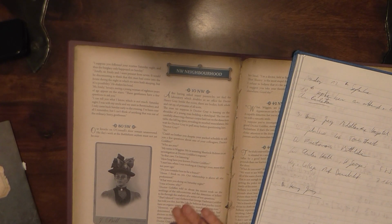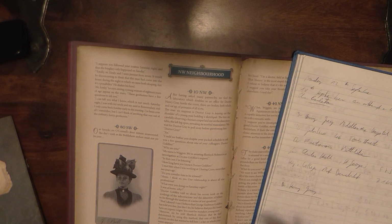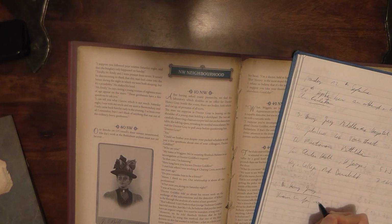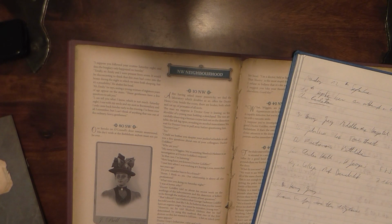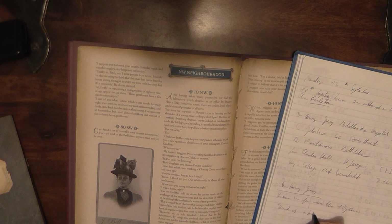Dr. Gray? Yes. Could we bother you, despite your packed schedule, to ask you a few questions about one of your colleagues, Dr. Goldfire? Who are you? My name is Wiggins. We're assisting Sherlock Holmes in an investigation at Dr. Goldfire's request. In that case, I'm listening. How long have you known Dr. Goldfire? I met him when I was working at Charing Cross more than 10 years ago. Known him for more than 10 years. Do you consider him a friend? Yeah, I think so, yes. Our relationship is above all else professional. Kind of a friend.